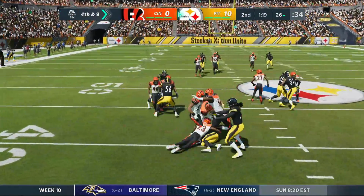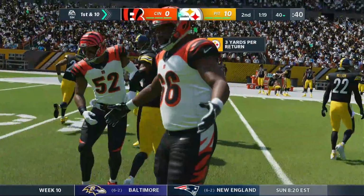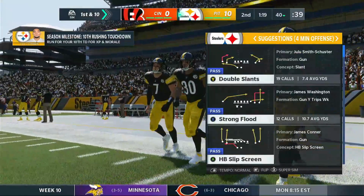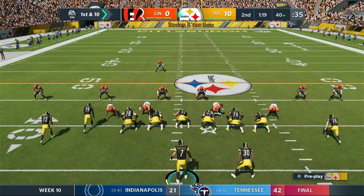Sometimes you over-game plan, overthink things. Get back to what works. It'll be 37 yards there on the punt. And the Steelers will go on offense here, 1st and 10. James Conner and the Steelers ready to get their next drive going.